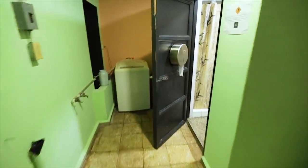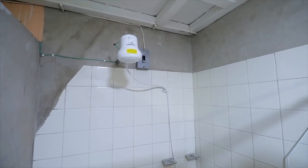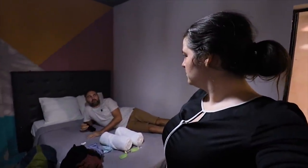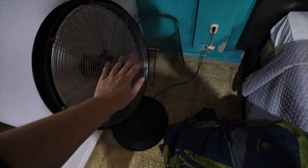So here we have the bathroom. We have a little sink. We have a toilet and a shower. What do we pay for this room? I think it's $53 for 3 nights. $53 for 3 nights, which is about $17 a night, which is pretty good. Pretty affordable. Oh my goodness.